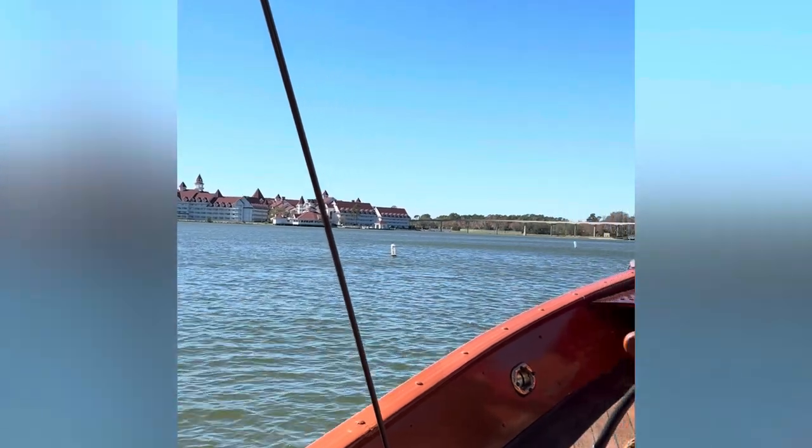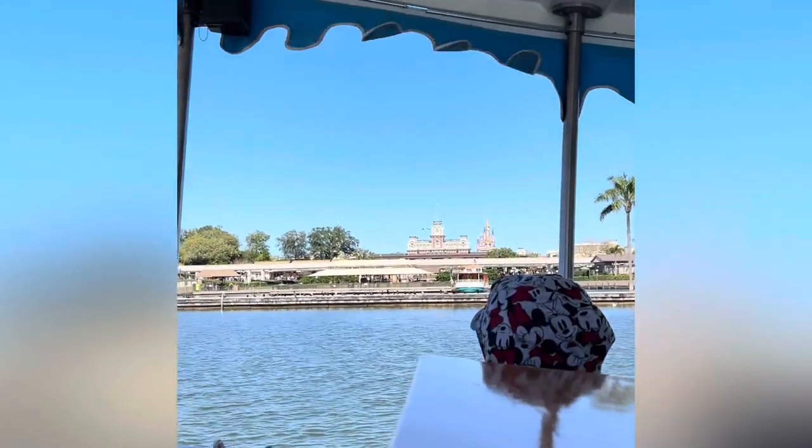Preparing to dock. This is a free-floating vessel, and docking can be bumpy at times.